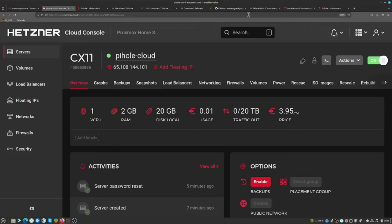This is where UFW comes into play. UFW is a firewall package for Linux that you can set up to block or allow all sorts of stuff. So that's what we're going to do. First thing, I want to make sure that Tailscale is always allowed. So to do that, I need to write ufw allow in on tailscale0. So that means the firewall allows any connection in on this interface. Press enter.